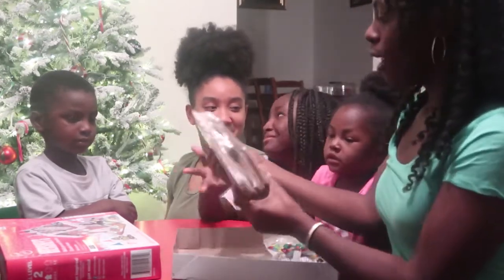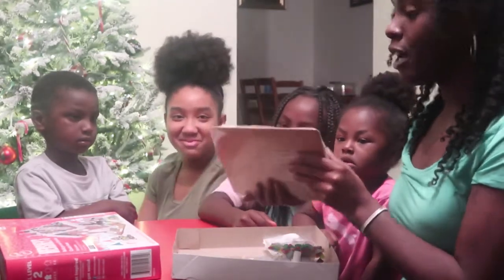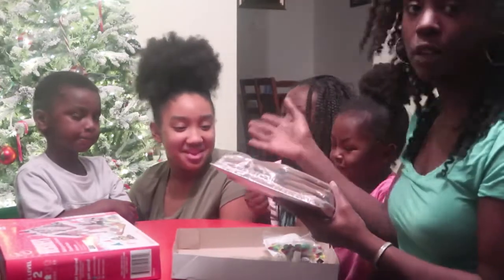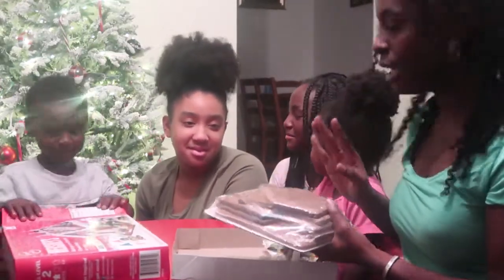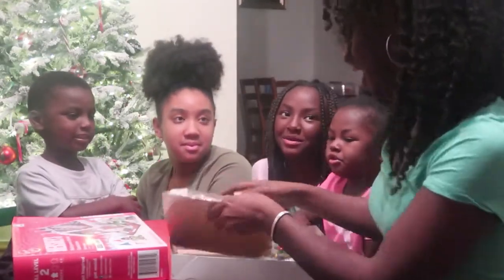Whatever. So right now we're gonna leave the big children in charge of putting together the foundation, and then Juju and Kehlani will decorate. Well, all of them will decorate, but we're gonna let the big kids do the foundation because that's the complicated part. You're a big kid too, so you have to help.